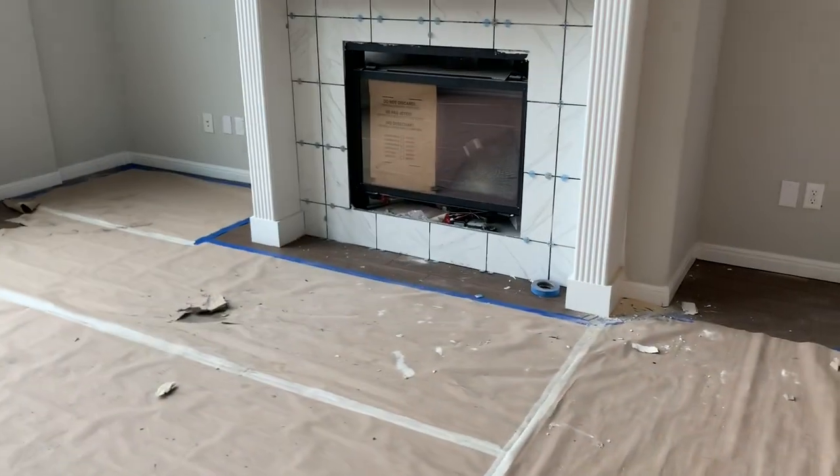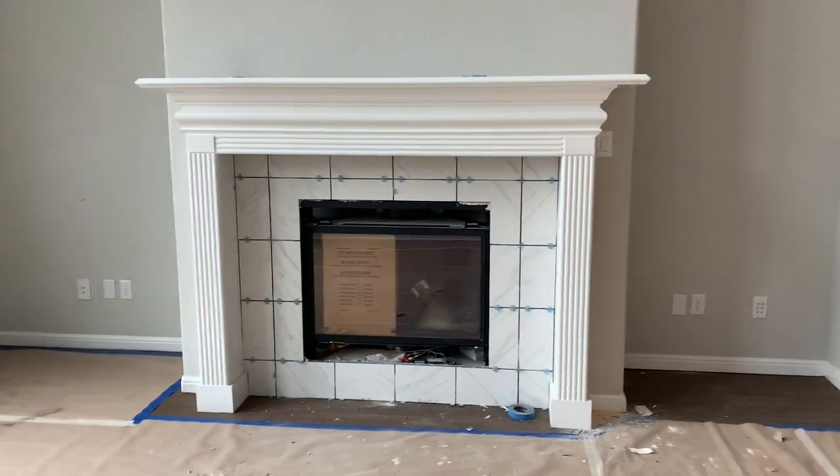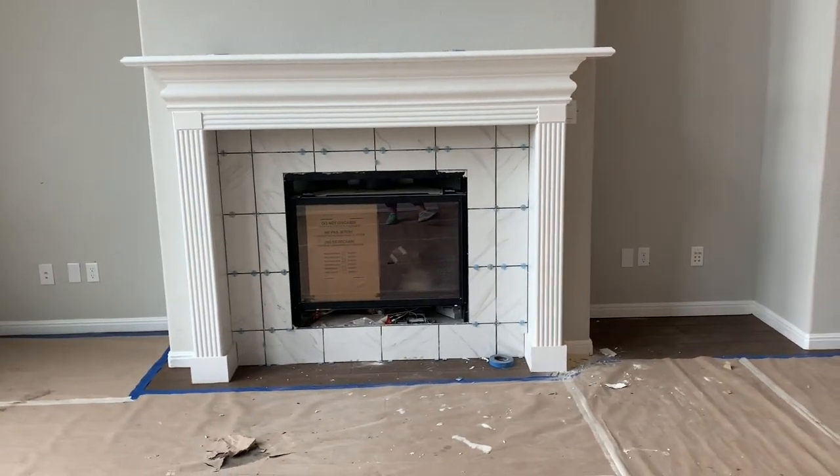Let's see, the lights aren't installed in this room yet. We're going to put a ceiling fan in here at some point. So there's the fireplace, there's my shoes. I just got done with the appointment with the blinds lady who's going to do all the blinds. She measured everything, and then carpet in here, you can see where it switches. So the bedroom will be carpet.